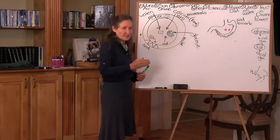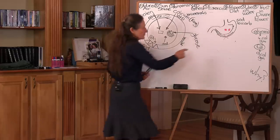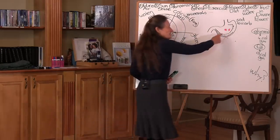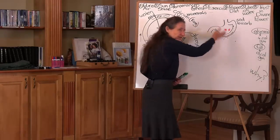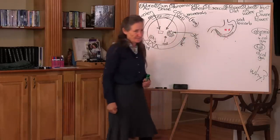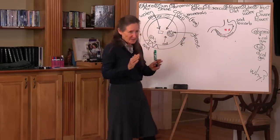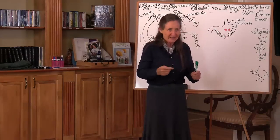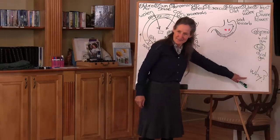When someone comes to me with Helicobacter pylori, one of the first things I do is increase their hydrochloric acid. Because if you increase the hydrochloric acid, remember what one of its roles is? Antibacterial, anti-yeast, antifungal. Now, I'm not criticizing the doctors that discovered that Helicobacter pylori causes stomach ulcer. It is there. It does play a role. But why is it there?